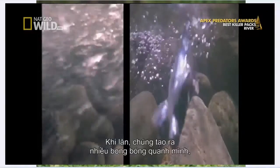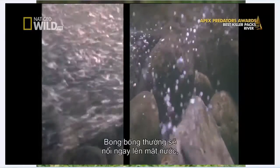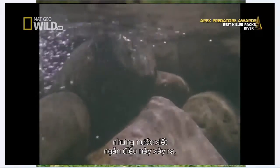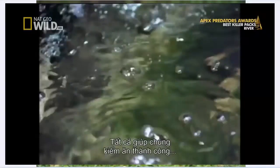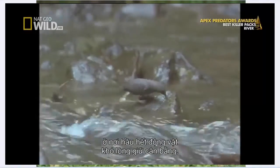When they dive, they're surrounded by a net of bubbles, which helps keep them dry. These bubbles might normally rise back to the surface, but hunting in fast-moving streams counteracts this. All this makes them successful at feeding, where most animals would find it hard to keep their balance.